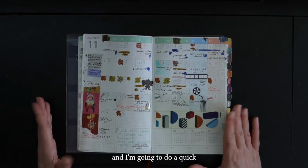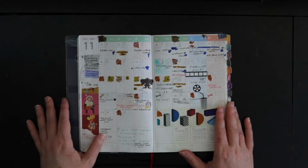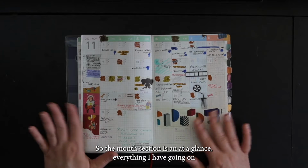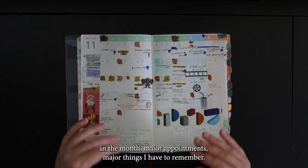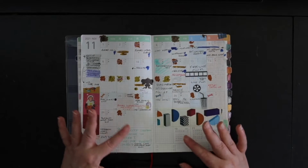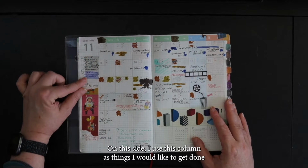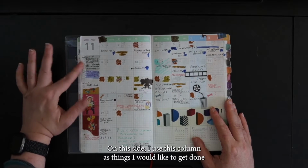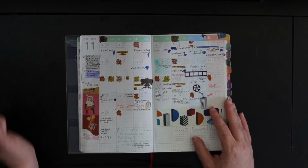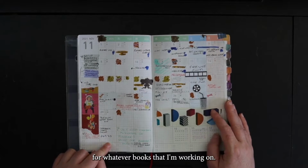And I'm going to do a quick overview of how I use the month section. So the month section is an at a glance, everything I have going on in the month. Major appointments, major things I have to remember. It's not like every single little thing, but deadlines, appointments, stuff like that. On this side, I use this column as things I would like to get done during the month that have no deadline. And I do keep notes about the word count for whatever books that I'm working on.